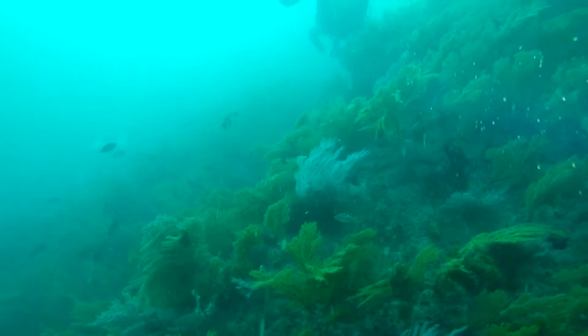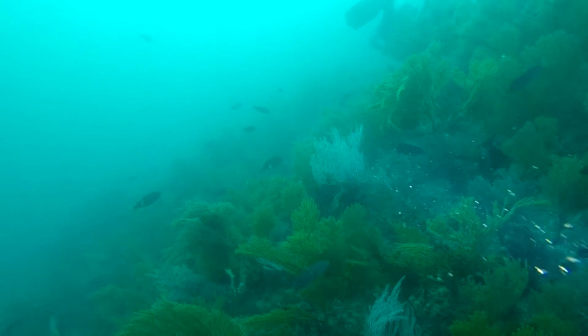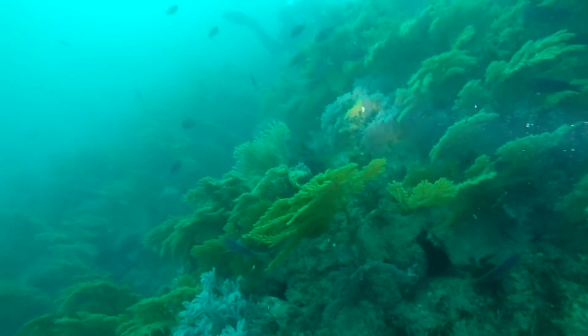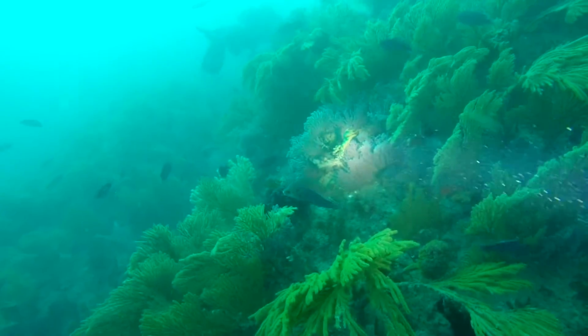The third dive was Pedestal Rock. This was a beautiful sight, as always. It was absolutely covered in sea fans. And here we attempted to catch lobster, although it's a day dive, so I didn't have any luck.